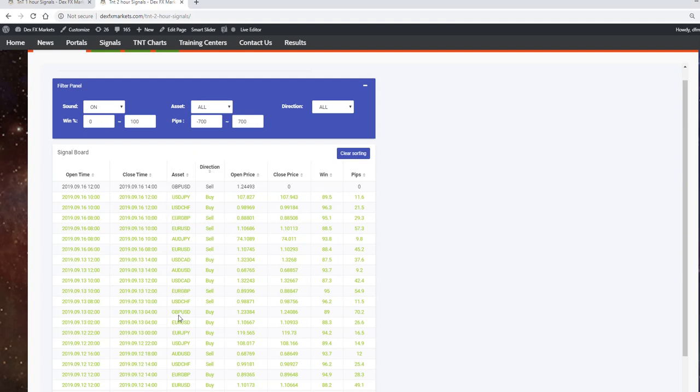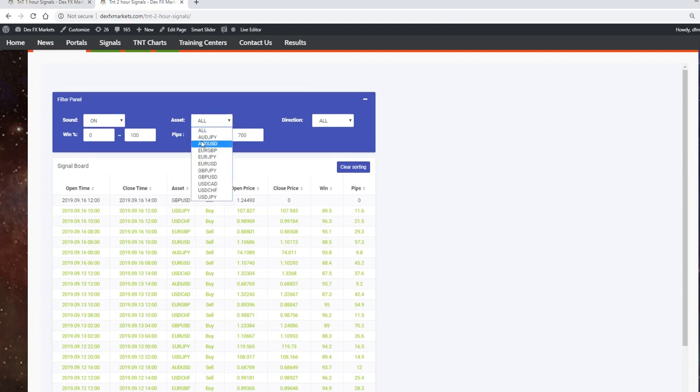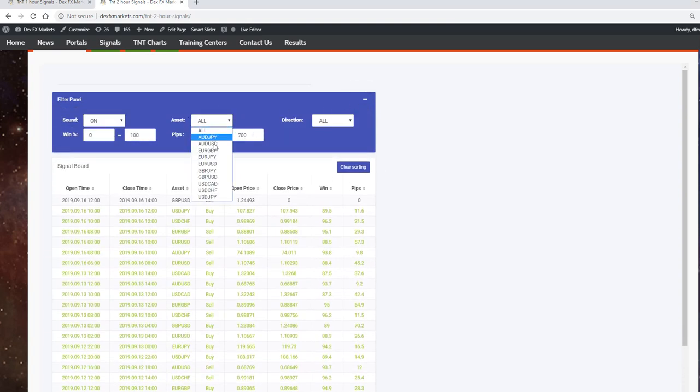Well, we can simply look down and investigate and find the closest Great Britain pound USD. But sometimes you may skip one in here. So what I like to do is that as soon as I see what trades come over, there might be more than one, I isolate the asset by going up to, this is how you'll see it, hit this little collapse panel, plus sign, and then I'll go to Great Britain pound USD, and that'll isolate all of them.